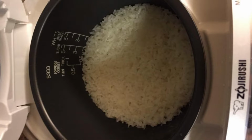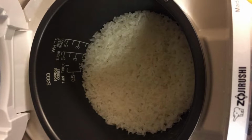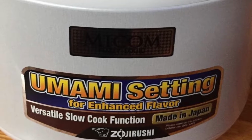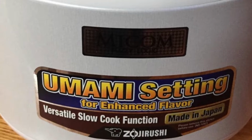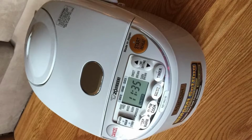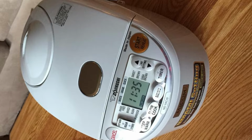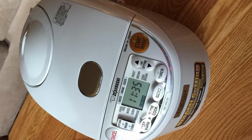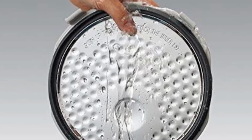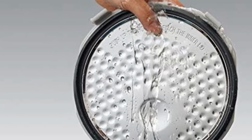The Zojirushi NS-ZCC18 comes with built-in programs for white rice, regular/sushi, softer or harder, mixed, porridge, sweet, semi-brown, brown, rinse-free, and quick cooking. It also has settings for automatic keep warm, extended keep warm, and reheat cycles, and a colored LCD control panel that includes a clock and a timer with 2 functions. The 1000-watt cooker that has been certified by CETL for energy efficiency comes with a built-in retractable power cord, which is convenient when operating or storing this unit.